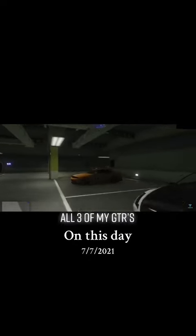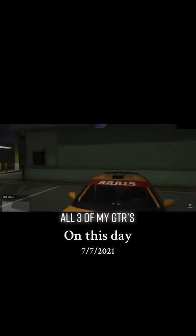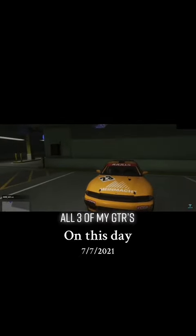There it is. Oh my gosh. What do you like better? I like this, my race one. This is the crew color I got. It's a pretty cool car. Okay, guys.